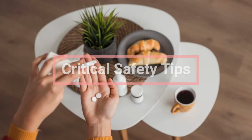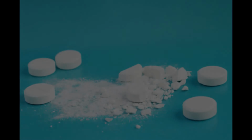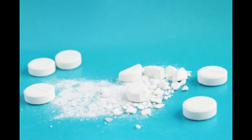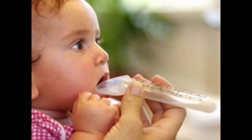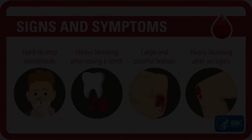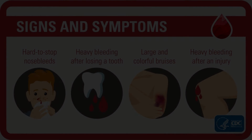Critical safety tips. Take with food or milk to avoid stomach upset. Never crush or chew extended-release capsules. They're specially formulated to release slowly. Always measure liquid doses with a proper tool, not kitchen spoons. Avoid combining with other NSAIDs like ibuprofen or aspirin unless advised. Watch for bleeding signs, dark stools, stomach pain, or vomiting blood, and report these to your doctor immediately.